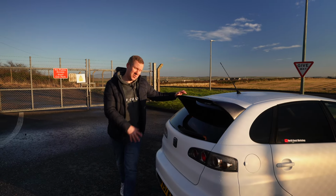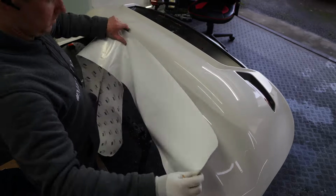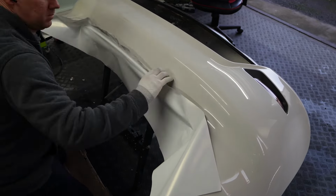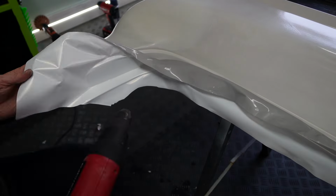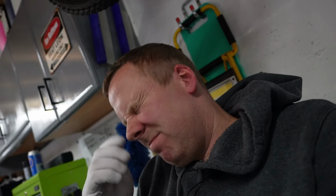Then on to putting the vinyl on the rear bumper, which I was dreading, and it actually started off reasonably well, but my luck sadly changed. Generally fed up now. It's 9:10 and I've still got the front bumper to do, doing the back bumper just now, and disaster. So, you know when you get so angry.